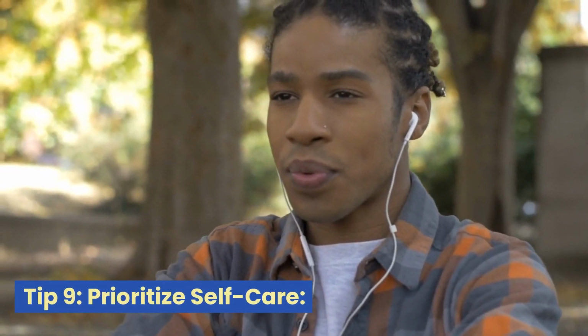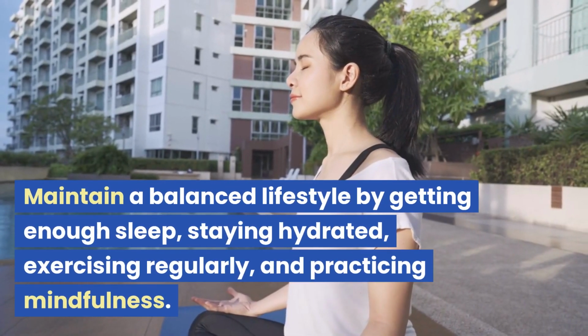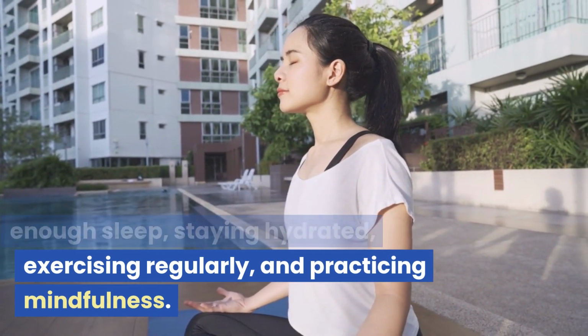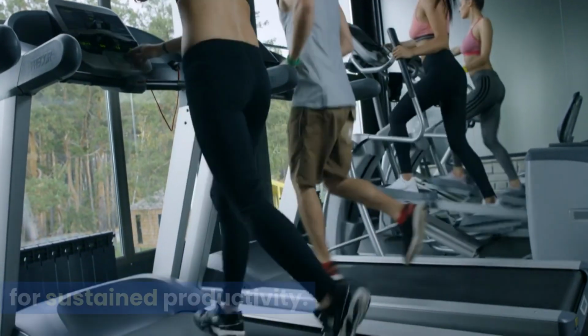9. Prioritize self-care. Productivity isn't just about work. It's about taking care of yourself too. Maintain a balanced lifestyle by getting enough sleep, staying hydrated, exercising regularly, and practicing mindfulness. A healthy mind and body are essential for sustained productivity.